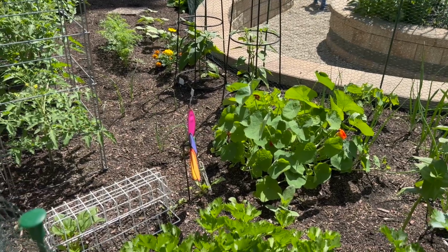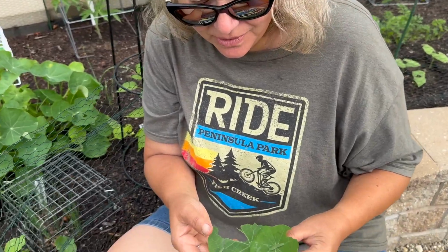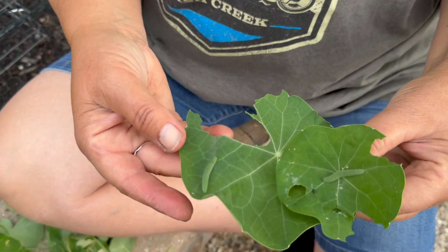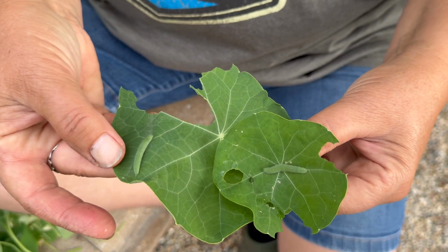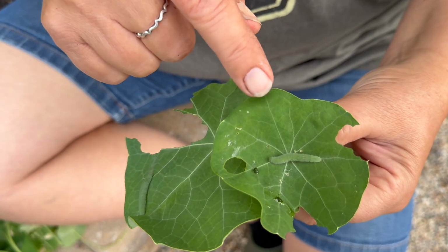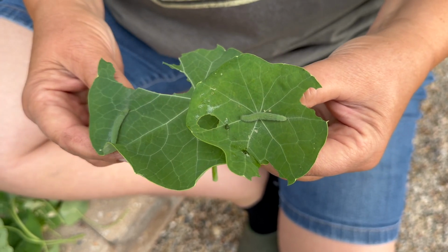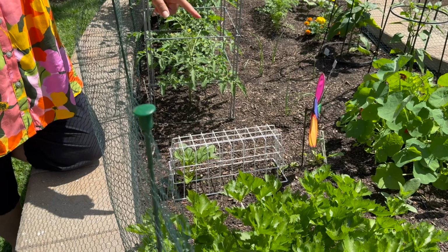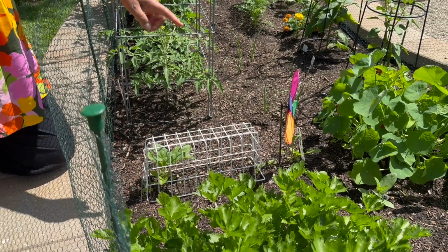I'll insert a little video from the other day. So I was cleaning up my nasturtiums and I found some cabbage whites. This is what they look like, the cabbage white loopers, and that's what their frass looks like. Yuck.